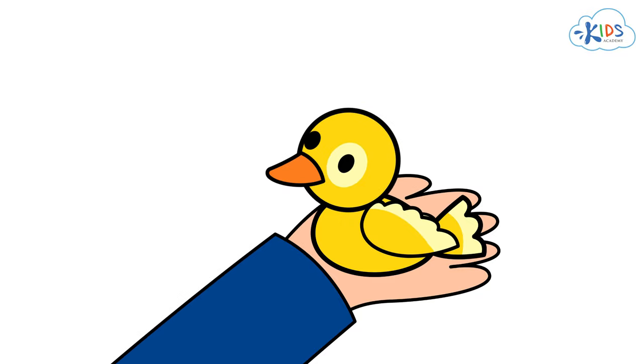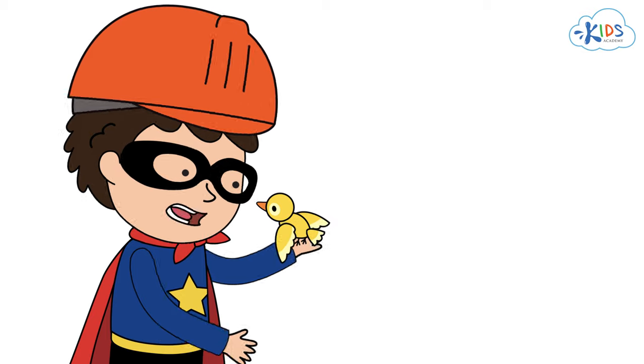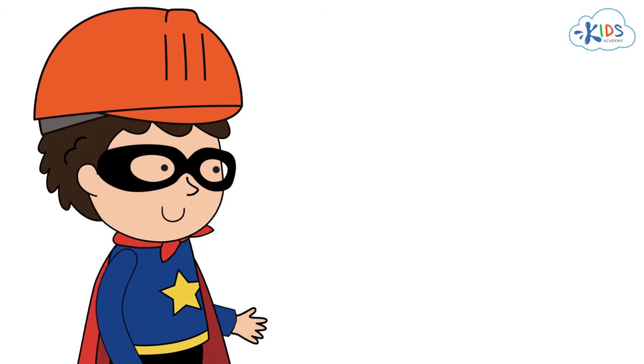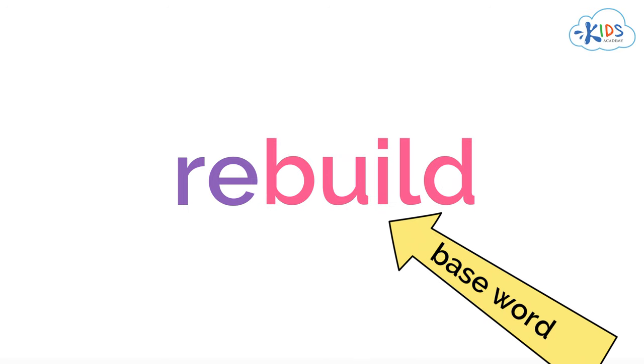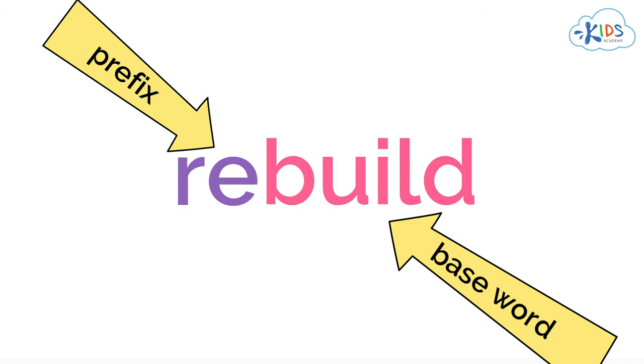No worries. We'll rebuild the birdhouse. If we add the letters RE in front of the base word build, we'll get a new verb, rebuild, which means to build something again. RE is a prefix. It helps to create a word with a new meaning too.